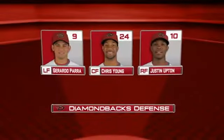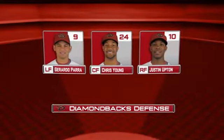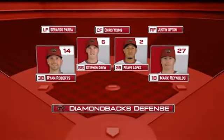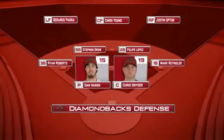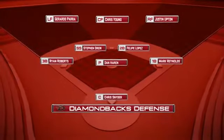Defensively for the Diamondbacks, Parra, Young, and Justin Upton. Then it's Roberts, Drew, Lopez, and Reynolds on the infield. Chris Snyder works behind home plate. Tonight, the Houstonian works with Dan Haren.